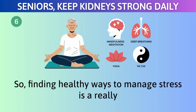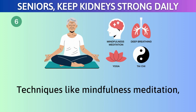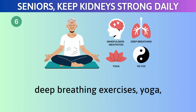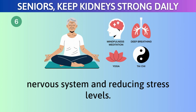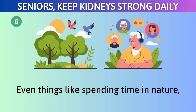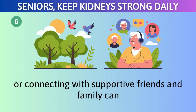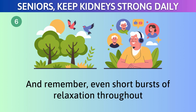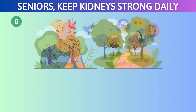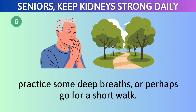So, finding healthy ways to manage stress is a really important part of a kidney protective lifestyle. Techniques like mindfulness meditation, deep breathing exercises, yoga, or Tai Chi can be incredibly effective in calming the nervous system and reducing stress levels. Even things like spending time in nature, engaging in hobbies you enjoy, listening to music, or connecting with supportive friends and family can provide significant stress relief. And remember, even short bursts of relaxation throughout the day can make a real difference. If you feel overwhelmed, try taking a few minutes to step away from the situation, practice some deep breaths, or perhaps go for a short walk.